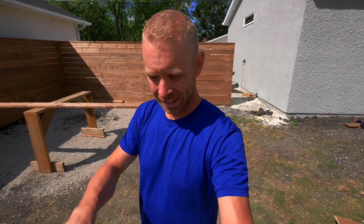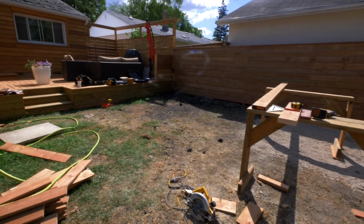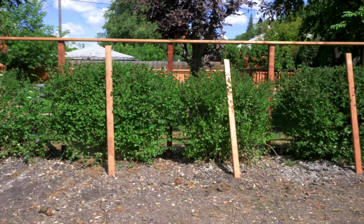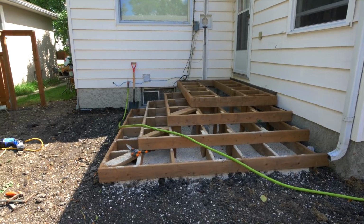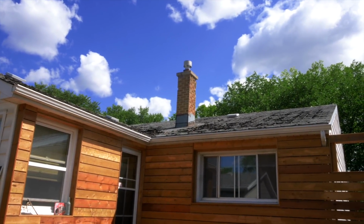Looks like a complete war zone, but we're gonna level out the entire yard, put down new sod. See how these horizontal boards here? It matches what we did on the deck. It's gonna be nice. By the time I get back, fence should be done. That little side step should be done. The new roof that everyone has been commenting on, that should be done.